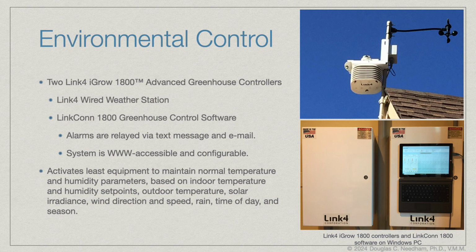And then there's LinkCon 1800 software that runs on a Windows PC, and that relays any alarms via text message and email to me, so that if I'm away from home or even at home, I know we got a problem and I can go correct it. And it's all accessible via the internet, so I can make adjustments if I needed to and I weren't at home.